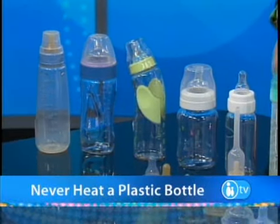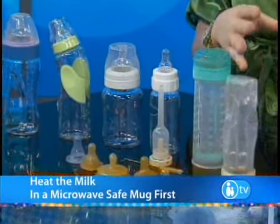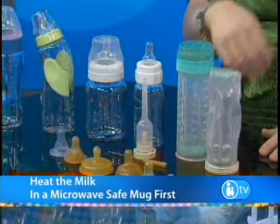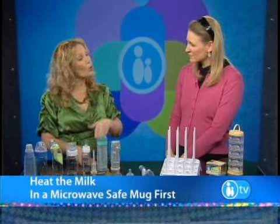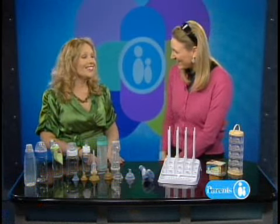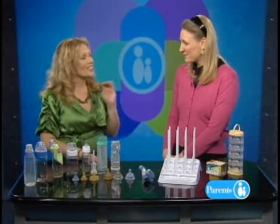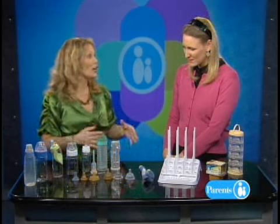What I recommend is to put the milk in a microwave-safe coffee mug just for a couple of seconds, just to lukewarm. Stir it up to make sure the middle is nice and even temperatured, and then pour it into the baby bottle. Or see if your baby will just take milk cooler. Maybe they'll like cool milk, and then you can get away without heating it at all. If you can get your baby to like room temperature milk, it's the easiest to work with, because they're not used to the chill and they're not used to warm.